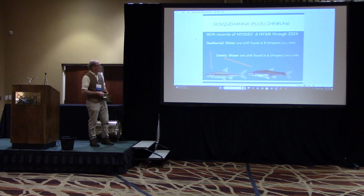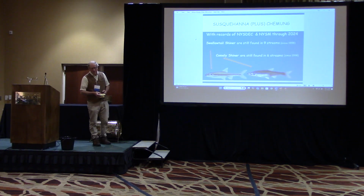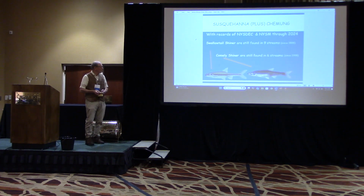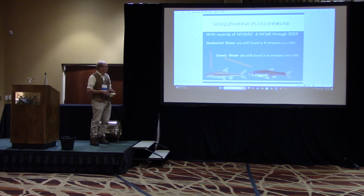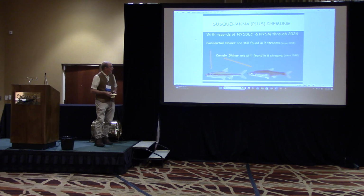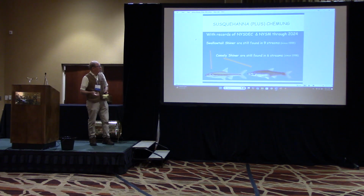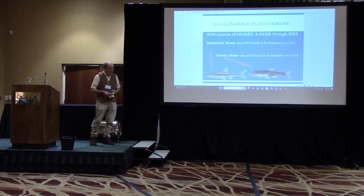So the fish, I guess this is meant to speak about the two watersheds and the records that have been available up to this time, until a month ago, were from the State Museum and DEC's records, largely from the Fish Atlas, being able to draw all the way back to prior to the 1930s. And the two species are pretty rare, as I say here: the swallowtail shiner is in 9 streams, and the comely shiner in 6. And that's in a fairly broad time frame, I guess 20 years, 26 years.